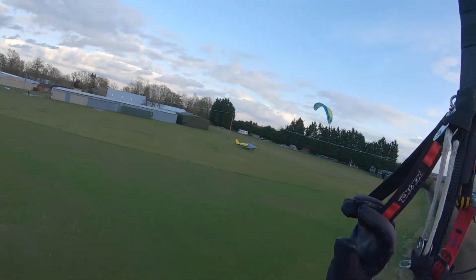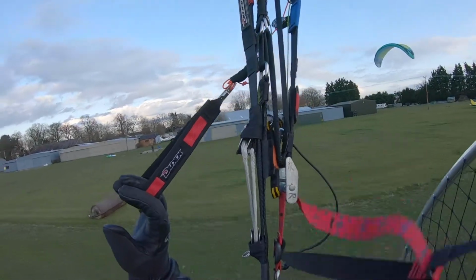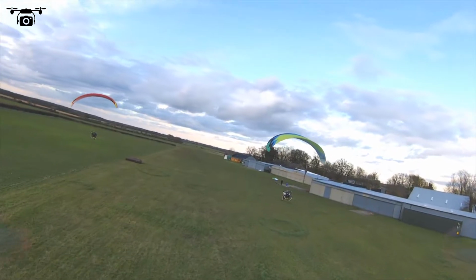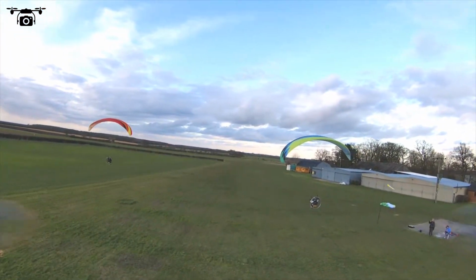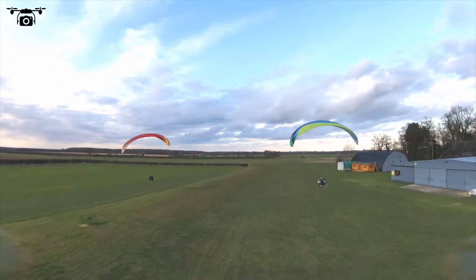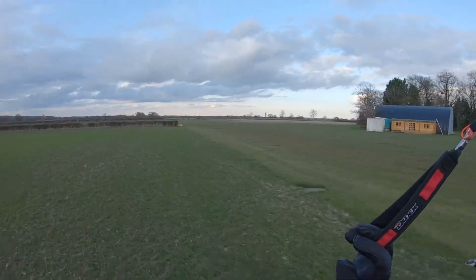So we played around a bit at the airfield before we went off on our little trip, and this little fly down the runway here got quite close to Lee. I think he was a bit nervous of me pushing him into the power cables or the hangers, but I was very mindful of not boxing him in. All went well, and then after this little jolly we set on our way.